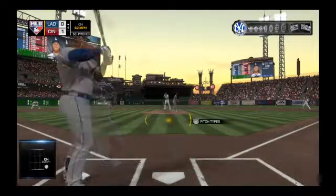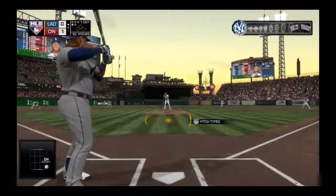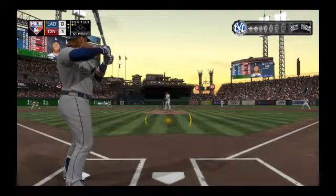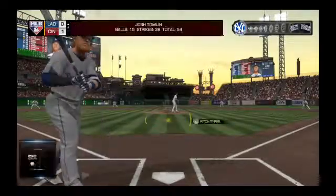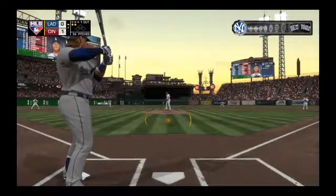Drops in a strike to start the at bat. 0-1. You know, Matt, he's having great success, but I can't say it's because of the first pitch strike. Now that's over 60% of the time he's throwing that for a strike, but usually to have this kind of success, you would think the ratio would be much higher. Fastball, and he's quickly in the hole. 0-2.